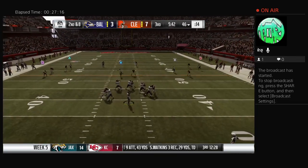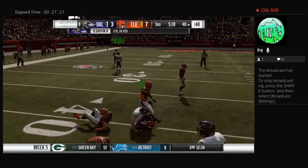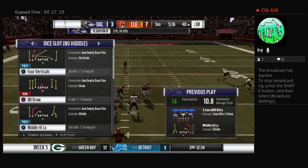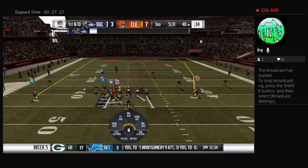To throw on second down. Griffin, wide open receiver, complete. And he's able to get this one down to the 40-yard line. The Ravens passing game getting in sync, another first down.